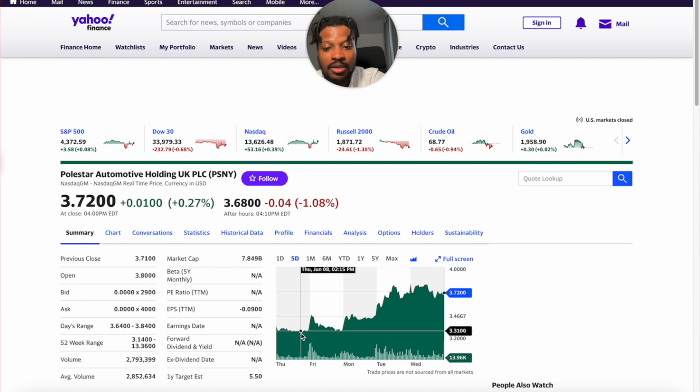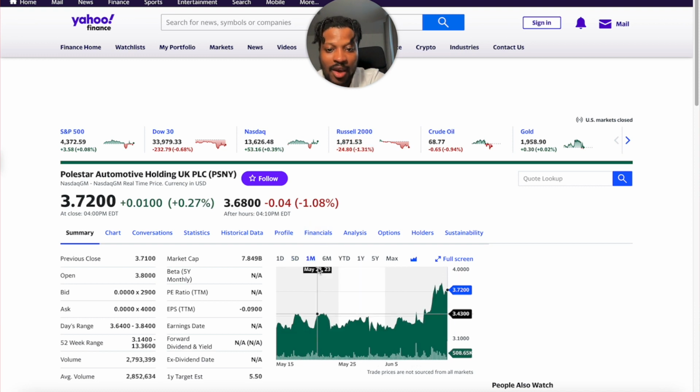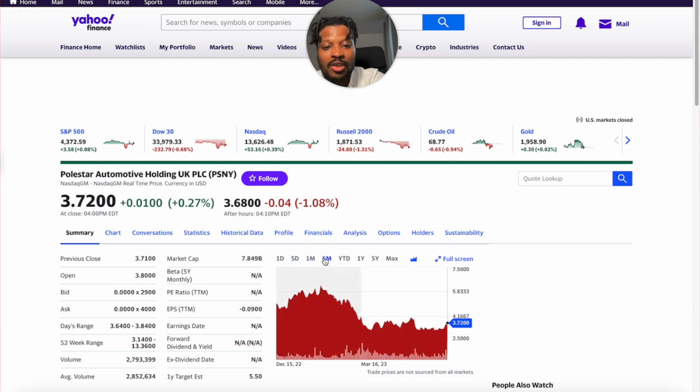In the last week, Polestar has been recovering slightly in share price. You remember, in the last week, the share price has been as low as $3.30. It's now $3.72. Once again, ladies and gents, we're recovering slowly but surely.